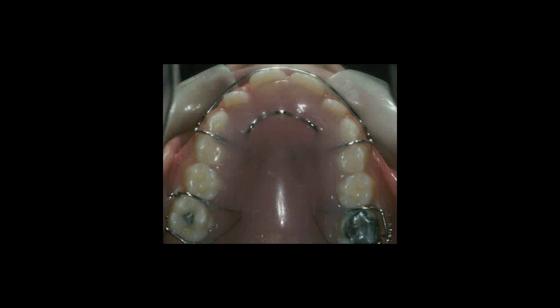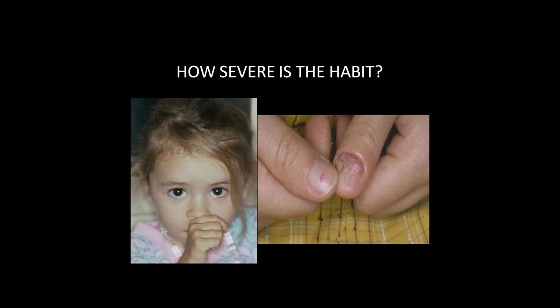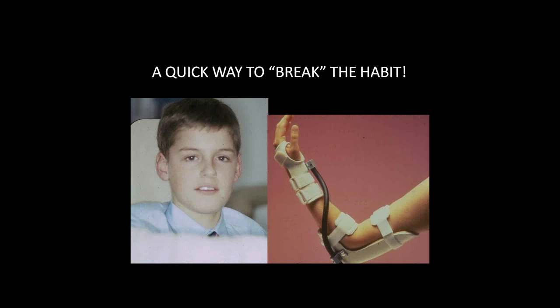Rule number three, have an appliance that will break the habit, retrain the tongue, but more importantly, encourage normal swallowing and normal tongue posture. When I take a photo of kids sucking the thumb, I take a photo of the actual habit, like you see this little girl, but also of the digit, so you can see how chronic that habit is. The simplest method I have found to break a thumb sucking habit, if it's only occurring at night time, is to put a bandage on the child's elbow. And I came up with this idea treating this young boy. He used to suck his thumb right till age 10 or 11, and one day he broke his arm, and of course the parents were happy because they said, well, geez, one good thing about breaking the arm is the kid's not sucking his thumb anymore.